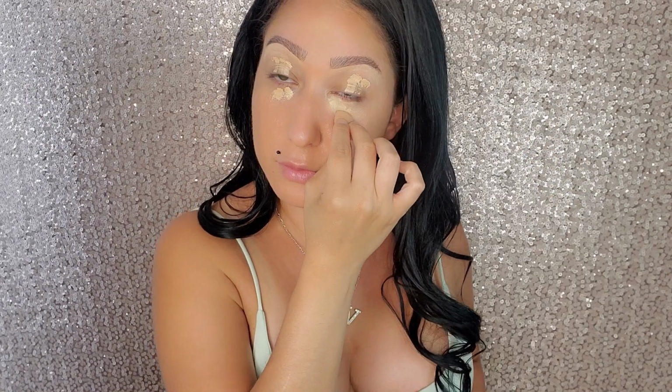And so now I'll take a small dry beauty blender and I'll blend in my concealer under my eyes. And then I'm just going to bake under my eyes with my Clinique translucent powder and also near my nose.